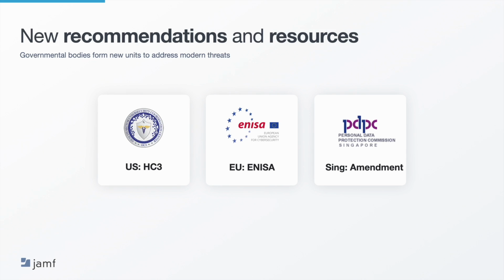Over in Europe, they have ENISA, or the European Union Agency for Cybersecurity. And they have put in place their recommendations for good security practices for mobile devices. There are some overlapping themes with the HC3 checklist, such as ensuring devices are always using VPN or ZTNA, ensuring devices and software are routinely updated, but they also provide guidance around establishing test policies and business continuity plans.